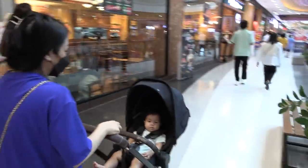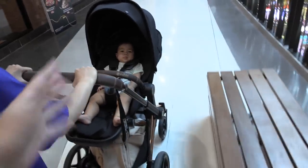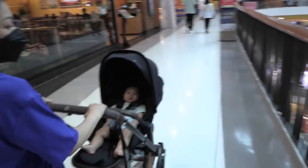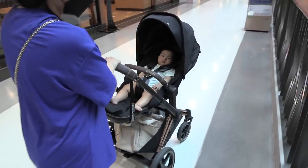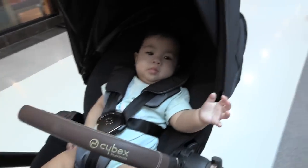Finally, we're back at the Central Festival. Seems like this trip we've been mostly in Chiang Dao, and then I've been driving back and forth and stuff. But yes, here we are. You know, I think we are the only ones using these big baby strollers. Thai people, I don't know what kind of baby strollers they use, but I haven't seen anyone use Cybex. Okay, look at this belt.